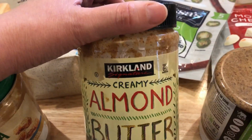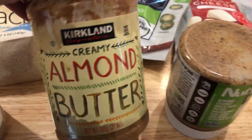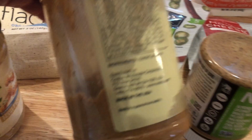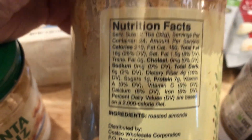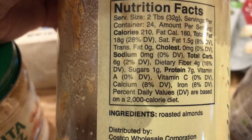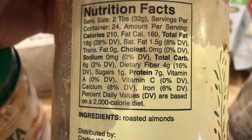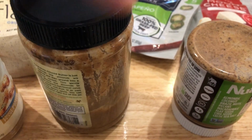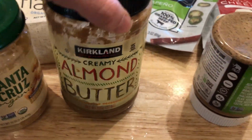But a good backup is the Kirkland creamy almond butter. Again, oops. Ingredients, only almonds. The carbs, where are they? Total carbs are 6, dietary fiber 4, so 2 net carbs for this, and it's really good as well.